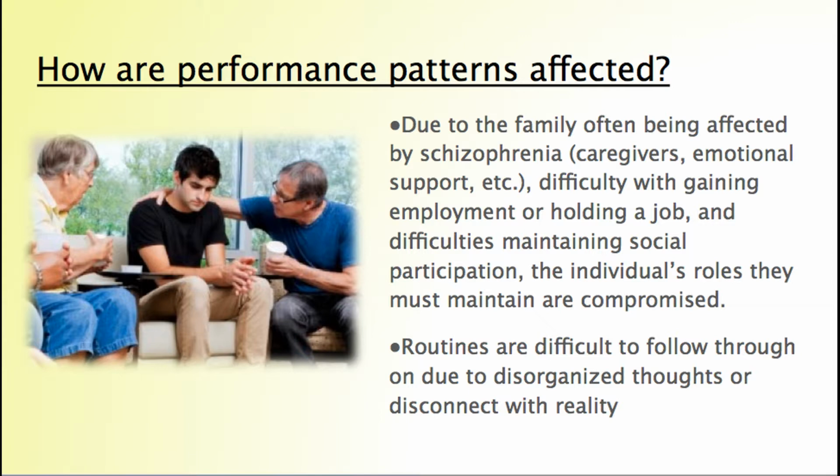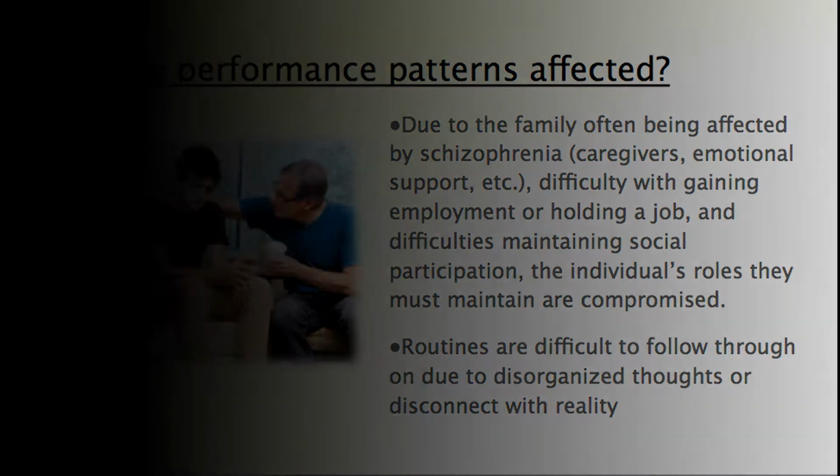Imagine trying to follow through on something while being distracted, or remembering a doctor's appointment when you are not fully able to focus. It is a very hard thing to do. People with schizophrenia have to learn how to get through their daily routines while coping with their illness.